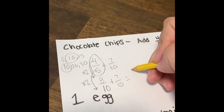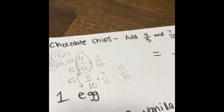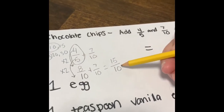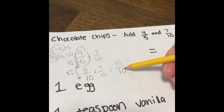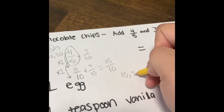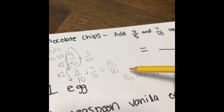8 plus 7 is 15, and we keep our denominator the same when we're adding. We're left with 15 over 10. But we know this is an improper fraction. We cannot leave it there. We have to figure out how many times does 10 go into 15. Write out our multiples again, 10, 20, 30. We can clearly see it's only 1.